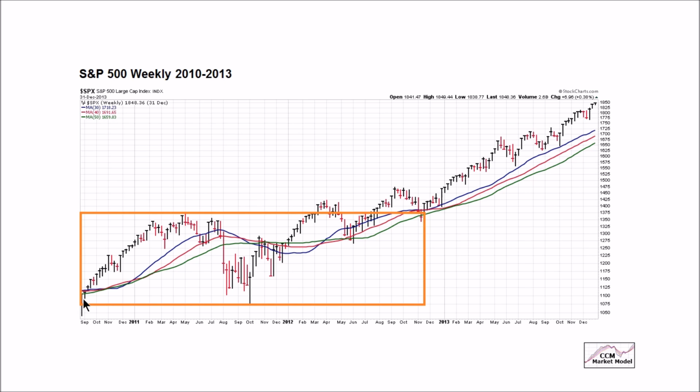This is calendar year 2010. This is calendar year 2013. These are our 3, for illustrative purposes only, weekly moving averages, the 30 in blue, the 40 in red, and the 50 in green. We have our consolidation, then the bullish breakout, and what looks like, from a moving average perspective, harder markets are followed by easier markets. As we mentioned last week, it's never easy.